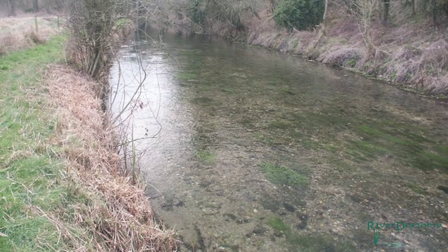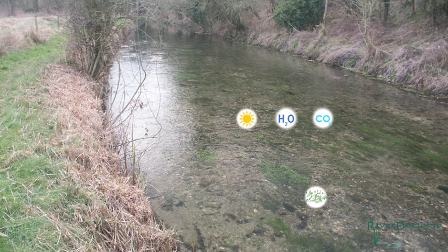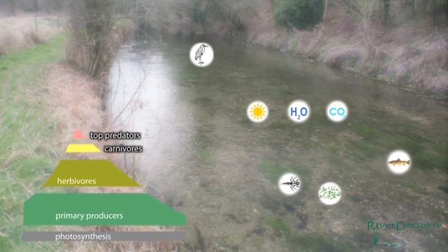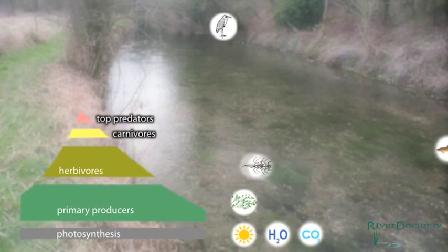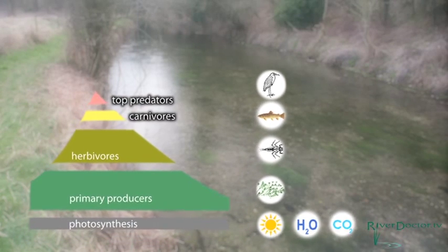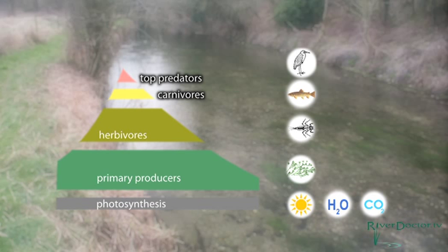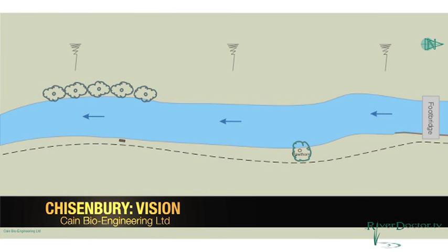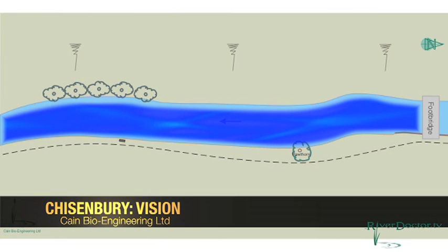The basis of the food chain in our river involves the production of single-celled algae using photosynthesis. Macroinvertebrate herbivores that feed on algae are moved up the food chain by small carnivores such as bullhead and trout, ending with predators like the grey heron. However, whilst we know that this process is taking place, there is an underlying root cause to the river's lack of productivity. Optimising biodiversity requires fundamental changes to the river's physical form.